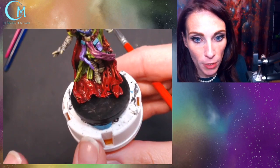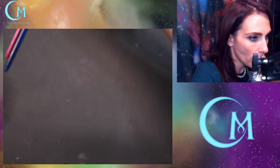Yeah, I'm going to do one more coat because you can see there's a little bit, but I want her to dry first. So let me tuck her over here for now.